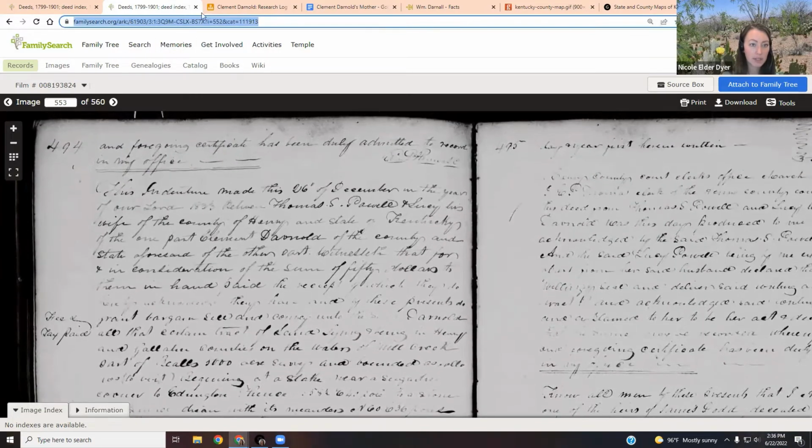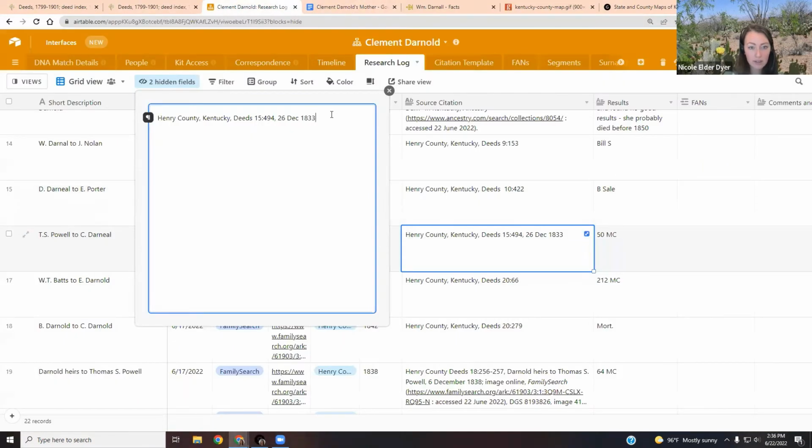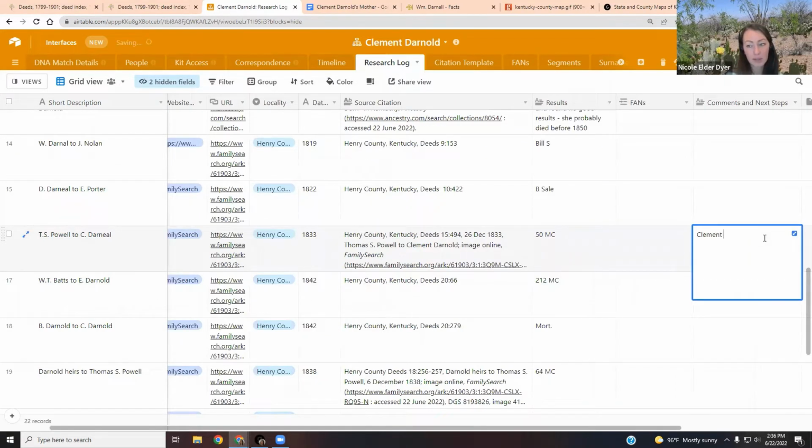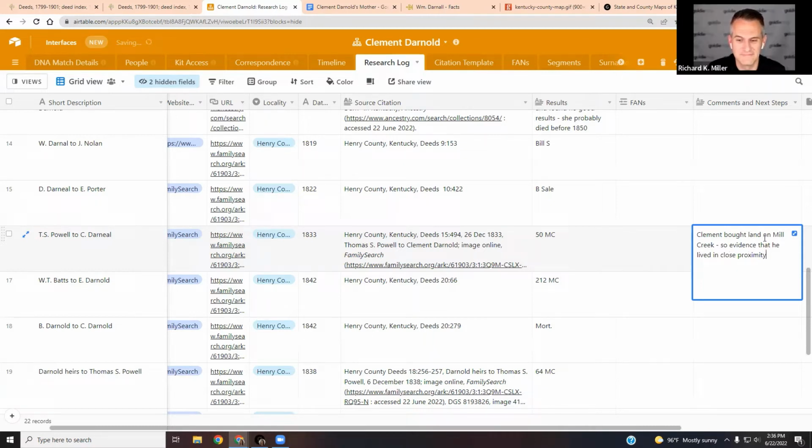So let's put a little thing in our research log. I guess my comment here is that Clement bought land on Mill Creek. So basically it's evidence that he lived in close proximity, which we already kind of knew because of the tax records. But this is still helpful to Francis and William Darnold.